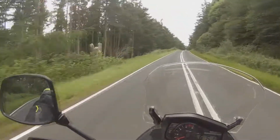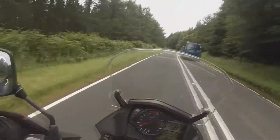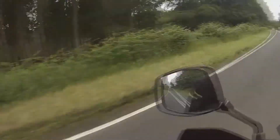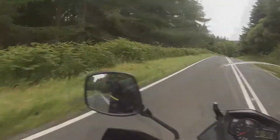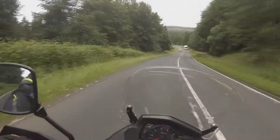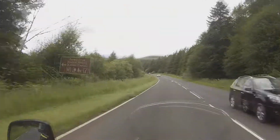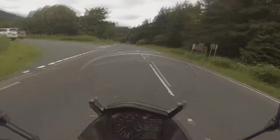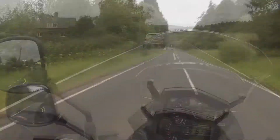So just to the west of us here is the top end of Kielder Forest. And there's actually a really cool road called the Kielder Forest Drive, which is a kind of dirt track. It's a toll road, so you pay a few pounds to go along it. Really cool off-road experience. I really want to do a video of the Forest Drive, which you'll see here's the sign of. But unfortunately, like many things, due to COVID-19, it's currently closed, so that's going to have to wait for another time.